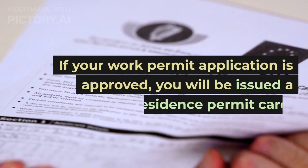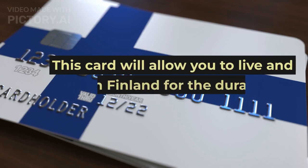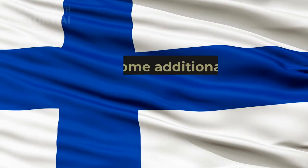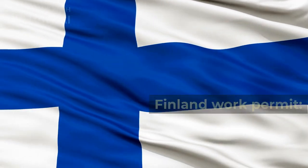If your work permit application is approved, you will be issued a residence permit card. This card will allow you to live and work in Finland for the duration of your work permit. Here are some additional things to keep in mind when applying for a Finland work permit.